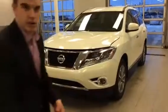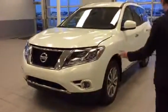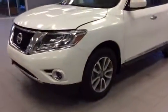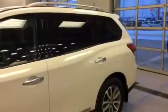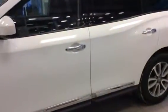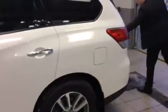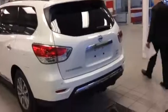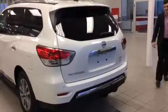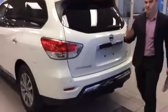But this is a beautiful, beautiful Pathfinder. Let's just walk around it very quickly and show you what kind of shape it is. It's in beautiful shape, as you can see. It's that beautiful white. They shined it up. I personally went back there with them and took a cloth to it as well. If you want to come back all the way around to the back, as you can see, it's in beautiful shape. I love this thing.